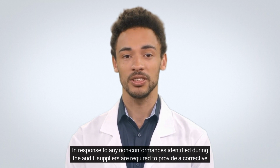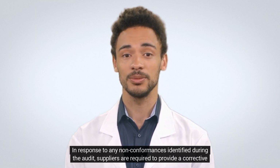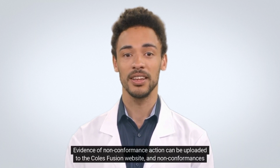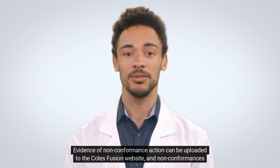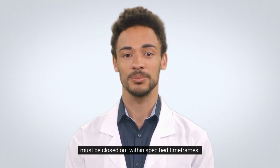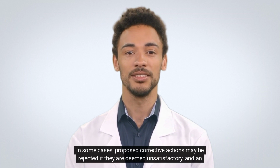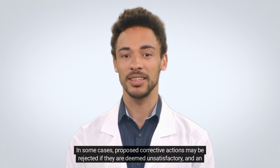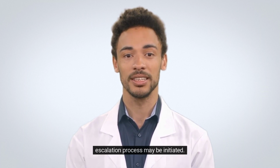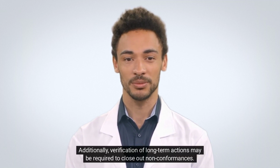In response to any non-conformances identified during the audit, suppliers are required to provide a corrective action plan. Evidence of non-conformance action can be uploaded to the Coles Fusion website, and non-conformances must be closed out within specified timeframes. In some cases, proposed corrective actions may be rejected if they are deemed unsatisfactory, and an escalation process may be initiated. Additionally, verification of long-term actions may be required to close out non-conformances.